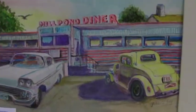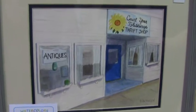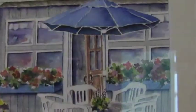The Canalside Artists is a group of watercolor painters, and we meet at the Bourne Senior Center. We meet Tuesday mornings from 10 to 12. Some people have been with me for 6 years. Some people are brand new. Some people are absolute beginners, and some people are professionals. People who want to learn to use watercolor.